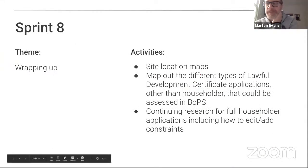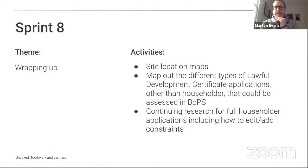Thank you, Emily, and the team. So this is our final sprint of this phase. Just to remind everyone, the focus for this phase was getting an MVP, a product in the hands of planning officers that would allow them to manage permitted development applications.